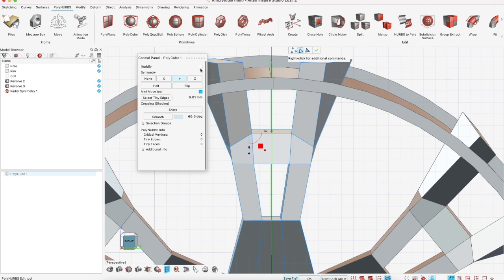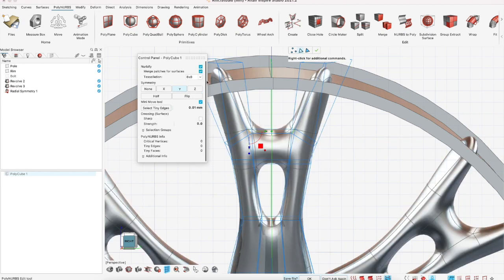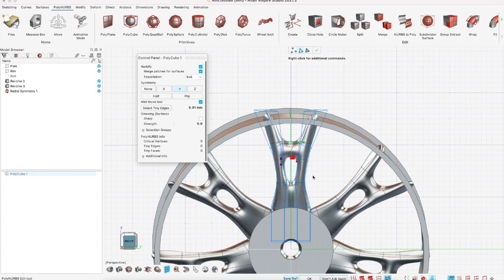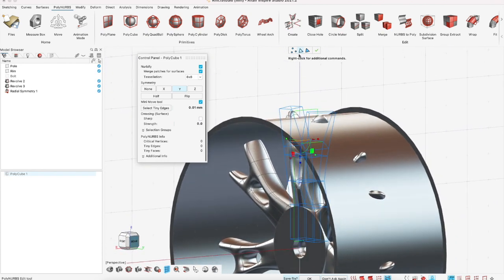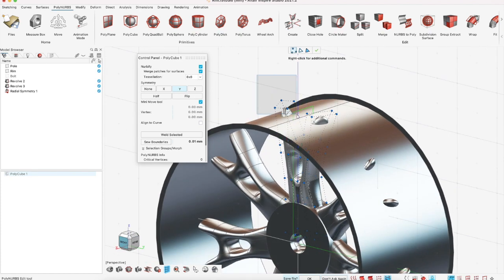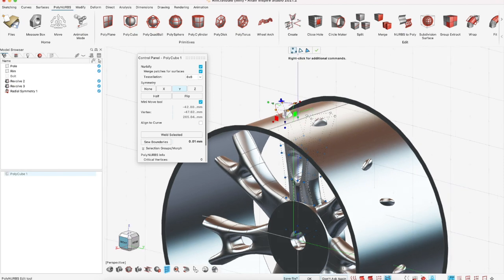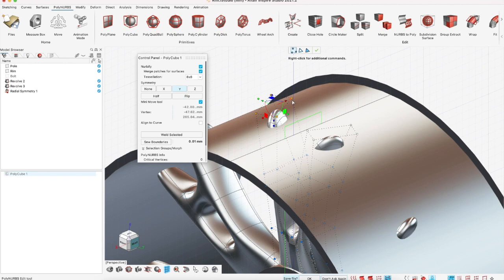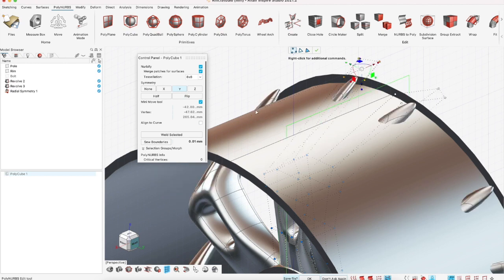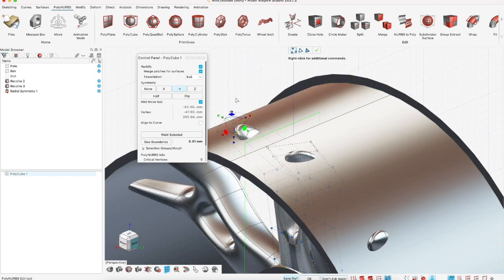So check Nurbify, and this is really nice. Let's move the top points a little bit more inwards. Since I'm working symmetrically, I only need to select the left part. It's maybe a good idea to disable the snaps at this moment.